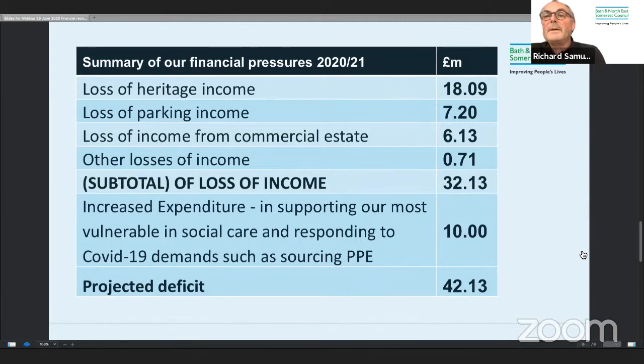Parking income has dropped dramatically. We will expect that to recover more so than the other sources, because as business gradually returns to our urban areas, we will see people paying for parking again. So, but we still expect to lose 7.2 million this year. The other big one, which I have no doubt will come up this evening, is the loss of income from the council's commercial estate. And it's just important to say what that means, what it covers.